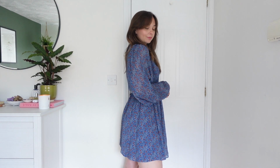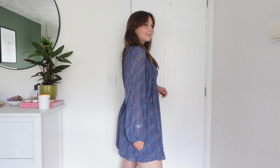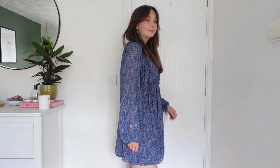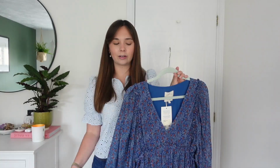The only thing I don't like about this one is the length. I think it comes up just that little bit too short for me. It is personal preference. I think some people would be absolutely fine with the length, and obviously it depends on your height. I'm 5'5", so if you're any shorter than me, this would probably be absolutely fine on you. But it's just that little bit too short, and I know I won't feel 100% comfortable in it for that reason. So I'm not going to keep this one, unfortunately.